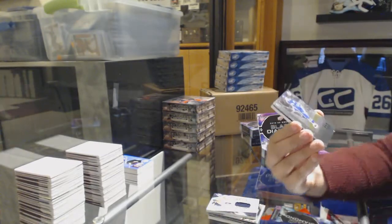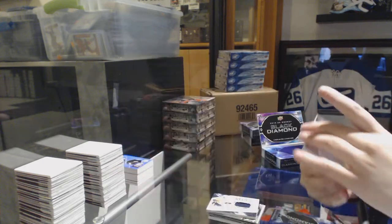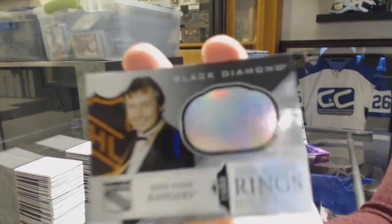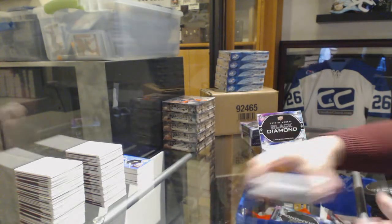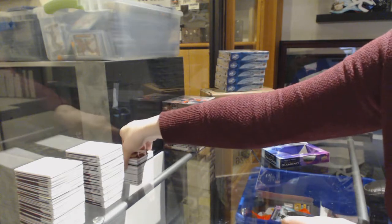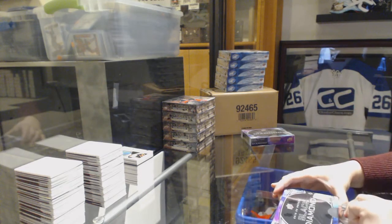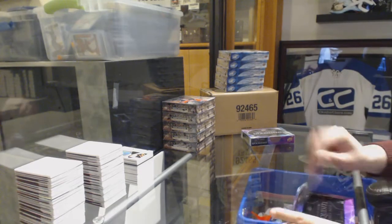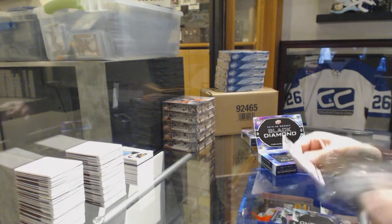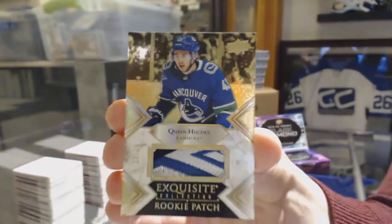Number 249, Quinn Hughes retro base. And we've got a Hall of Fame rings for the New York Rangers, Brad Park. Beautiful patch number 25 for the Vancouver Canucks, Quinn Hughes.